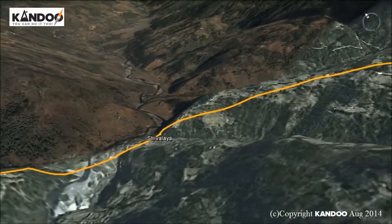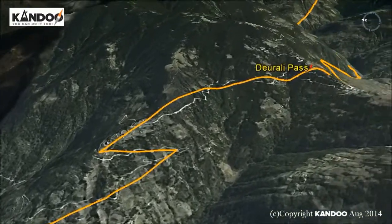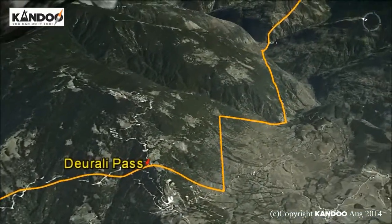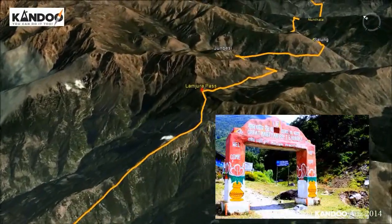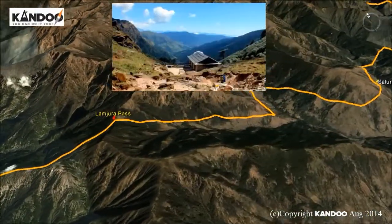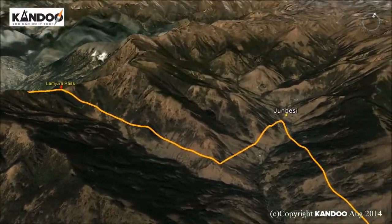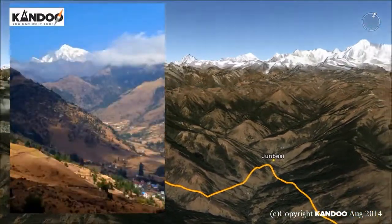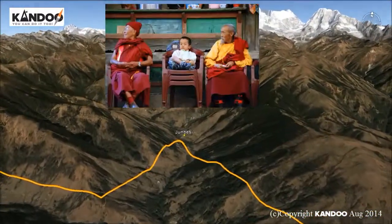Day 4. Trek to Seti. You trek down to Kinja, then climb back up through rhododendron forest and through Sherpa villages through to Seti. Day 5. Trek to Jumbesi. Today you will trek to the Lamjura Banjang at 3,530 metres, the highest point between Jiri to Namche Bazaar. Then you descend to Tragbuk at 2,860 metres. Later you will reach the Sherpa village of Jumbesi.